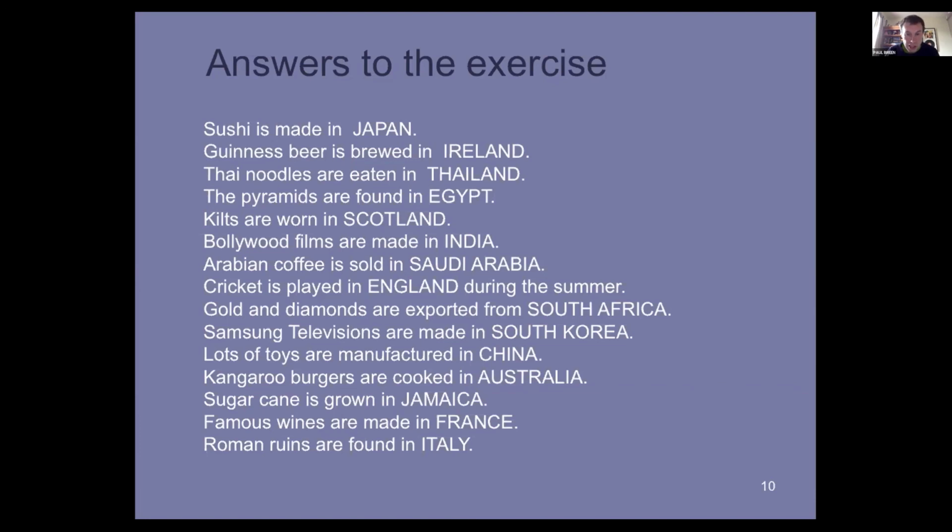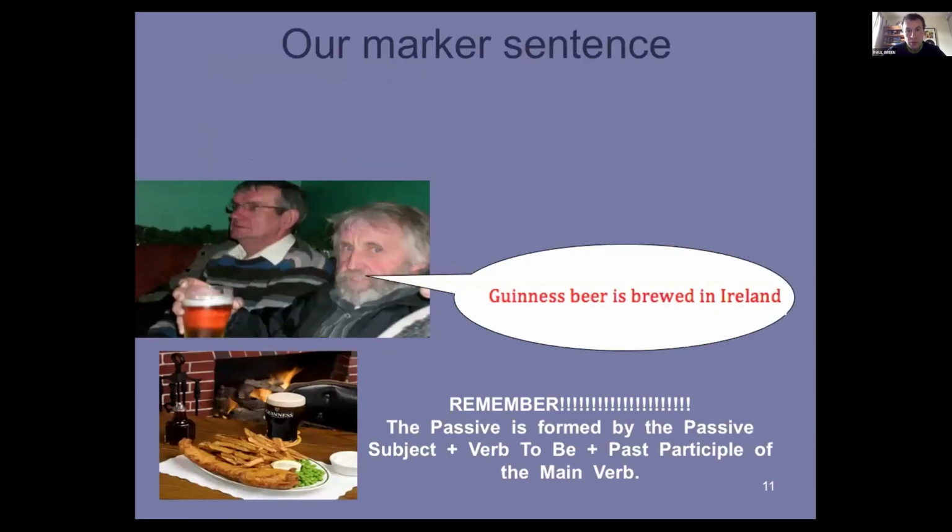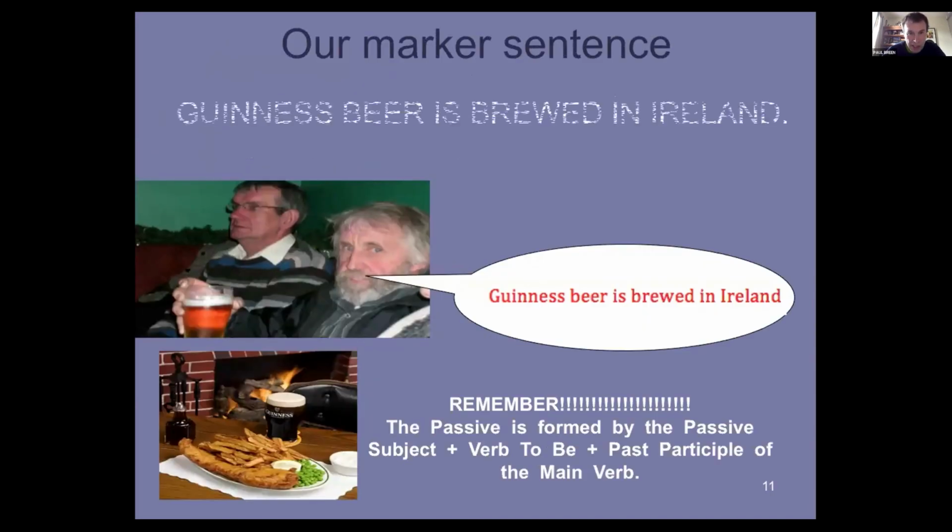Gold and diamonds are exported from South Africa. Samsung televisions are made in South Korea, so they don't just make bibimbap. Lots of toys are manufactured in China. Kangaroo burgers are cooked in Australia. Sugarcane is grown in Jamaica. Famous wines are made in France, and Roman ruins are found in Italy. So, being Irish, I'm going to pick out the Irish marker sentence. And that sentence is Guinness beer is brewed in Ireland.